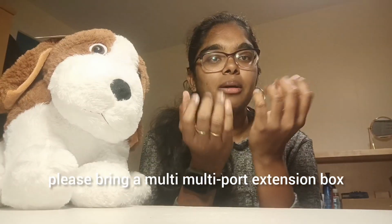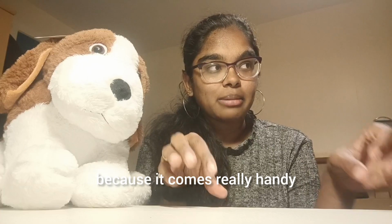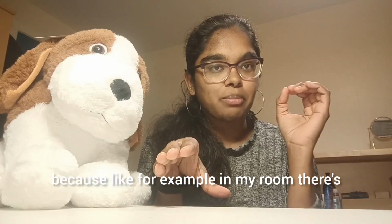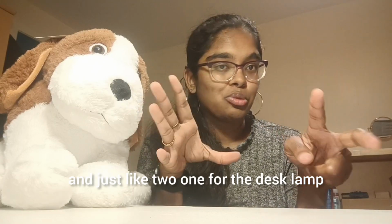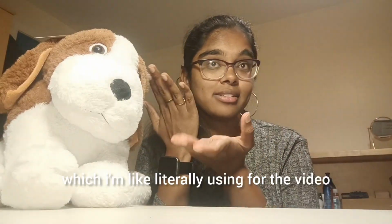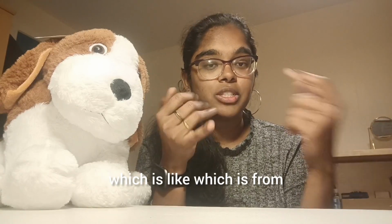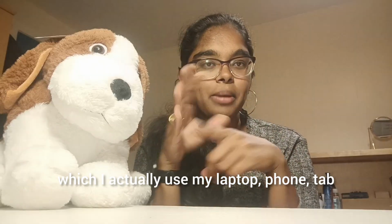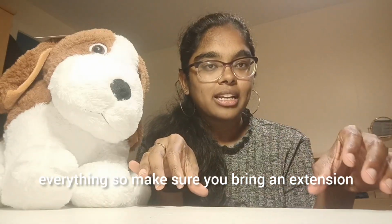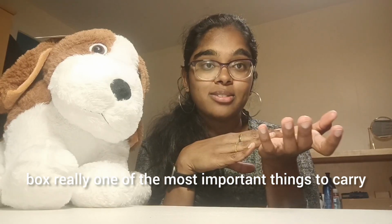Please bring a multi-port extension box because it comes in really handy. For example, in my room, there are just two points near my study table, one for the desk lamp, which I'm literally using for this video, and the other for the extension box, from which I use my laptop, phone, tab, everything. So make sure you bring an extension box. Really, one of the most important things to carry.